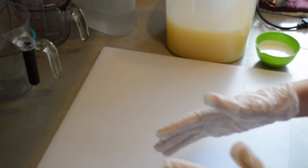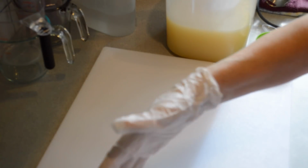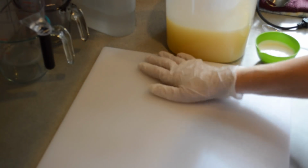The worst case scenario, I think, is that these roses don't even look like roses. Maybe the batter might not even thicken up. They just might ooze all over the place.